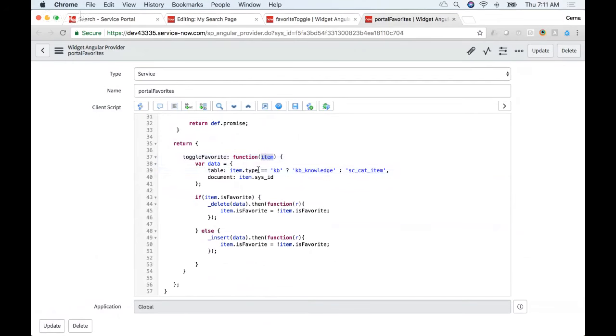I pass to it an item object, and the first thing I do is figure out what table it came from. So I'm passing to it a type. In this situation, it's either going to be SC or KB, so that I know what table to use with it. And then I give the sys_id of whatever document that I'm trying to save or delete as a favorite.